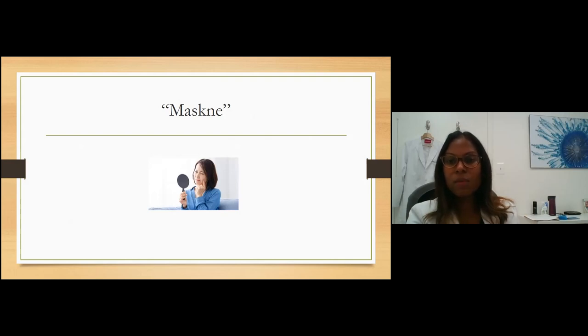Number two would be, make sure you're washing your face at least twice a day. So morning and night with a gentle skin cleanser. I do like Cetaphil or CeraVe again, because they're so gentle on the skin and they're over the counter. So that would be the next thing I would recommend, is to wash your face twice a day.